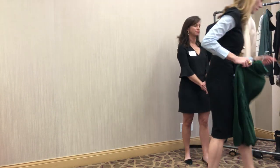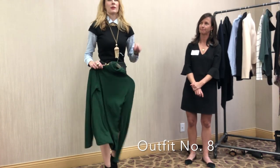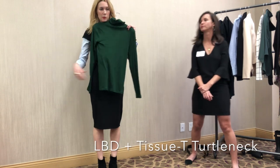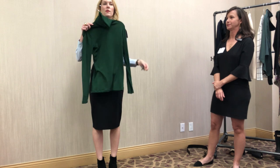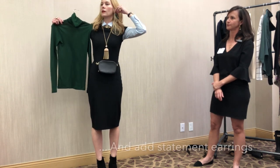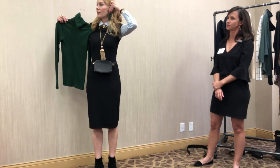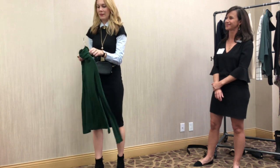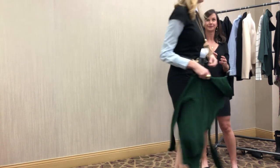Also, I am in love with turtlenecks recently. I don't really know why, but specifically the tissue tee turtlenecks from J.Crew because they are so lightweight. So how fun would it be just to put this under this? And then a little statement earring underneath that. Put your hair in a bun with a twisty. Perfect. Our powers combined. I'm totally using all those tricks.